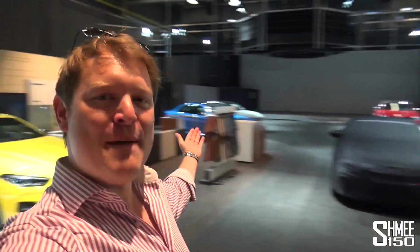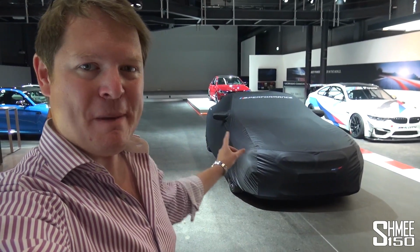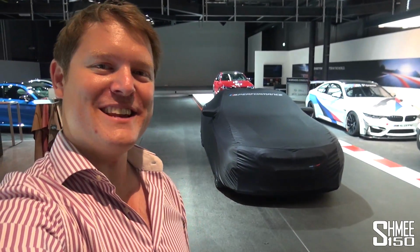Back then, here at the M Studio, where a couple of weeks ago I came out to collect the M8 Competition Coupe, which is now under the M Performance car cover. Of course, it's completed the inspection. We're going to take a look at these parts, plus something that I didn't know they were going to be doing to it, which I can show you very shortly.